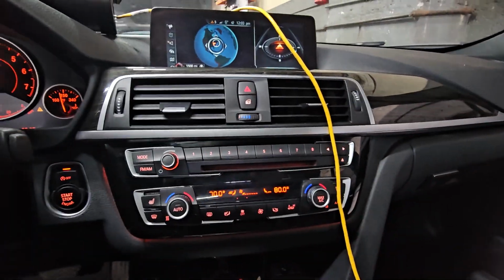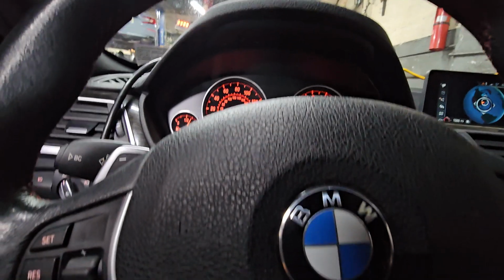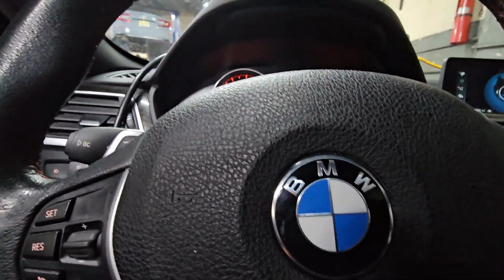The car was coded. Everything was working. Right now it doesn't want to work. I will go back again and try to code it and see what happened.